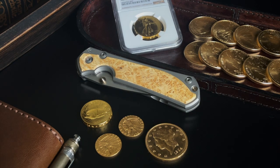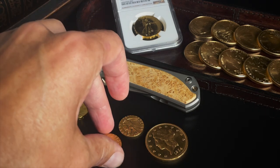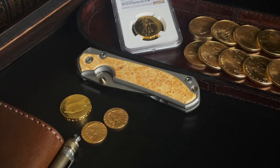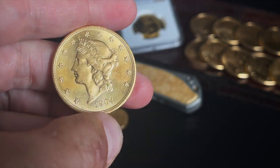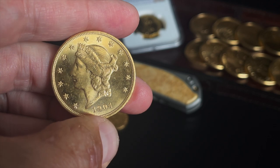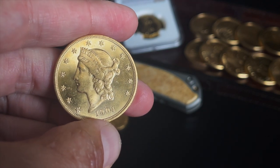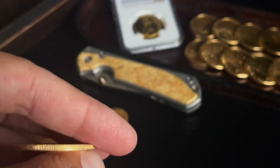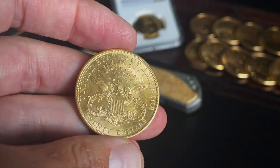PCGS alone shows more than 72,000 MS63 $20 Liberty head double eagles in their population, and that is not at all rare. Now, if you jump into an MS65, PCGS only has 6,000. So a 63 gets me to a level where I have a really nice coin, it's what I want, without having to pay a crazy amount for that collector grade.